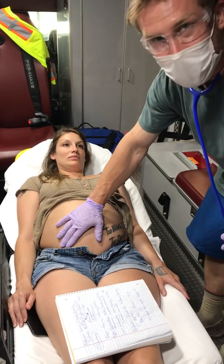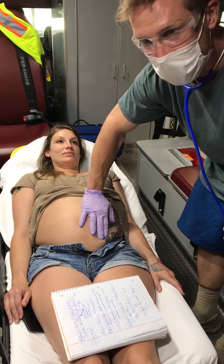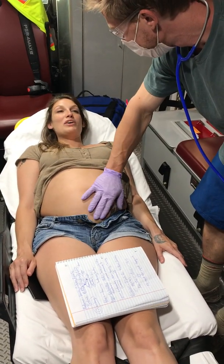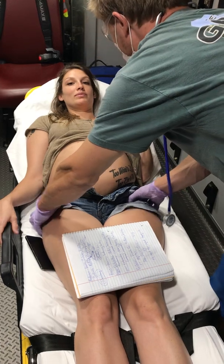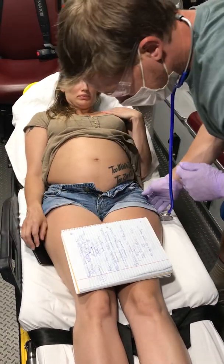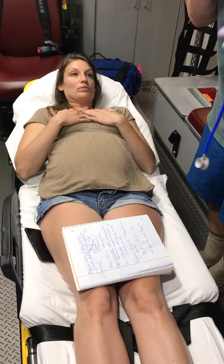I'm going to check her lower quadrants now, her stomach, or her colon, and her bladder. Still no pain or tenderness. It's okay? Okay. I'm going to check her pelvis here. Feels okay? Yes. Good, good. And now I'm going to move on to her upper extremities.